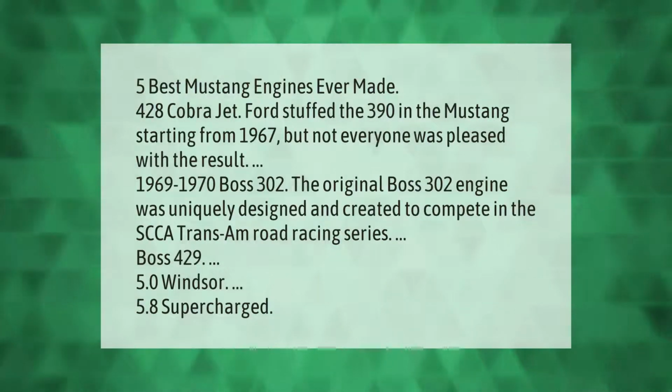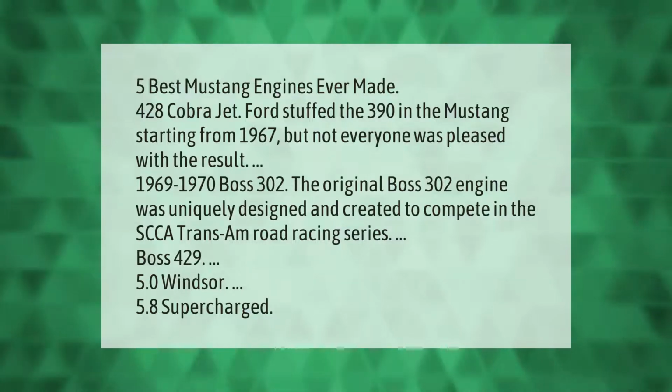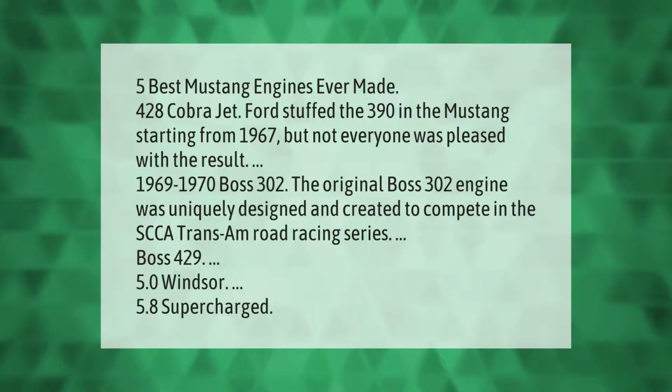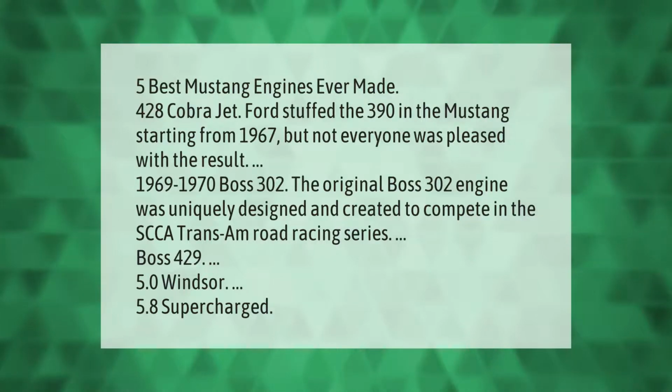5 best Mustang engines ever made. 428 Cobra Jet. Ford stuffed the 390 in the Mustang starting from 1967, but not everyone was pleased with the result. 1969–1970 Boss 302. The original Boss 302 engine was uniquely designed and created to compete in the SCCA Trans Am Road Racing Series. Boss 429. 5.0 Windsor, 5.8 supercharged.